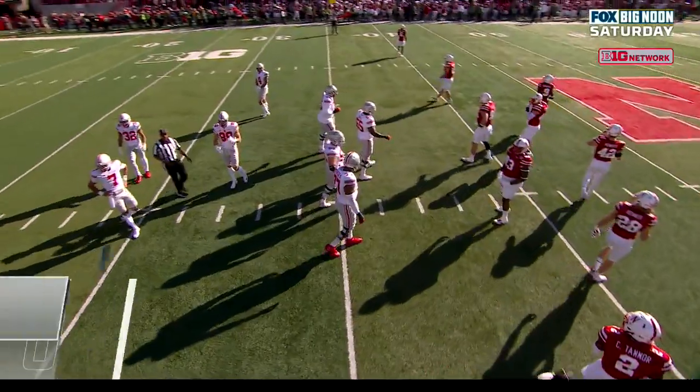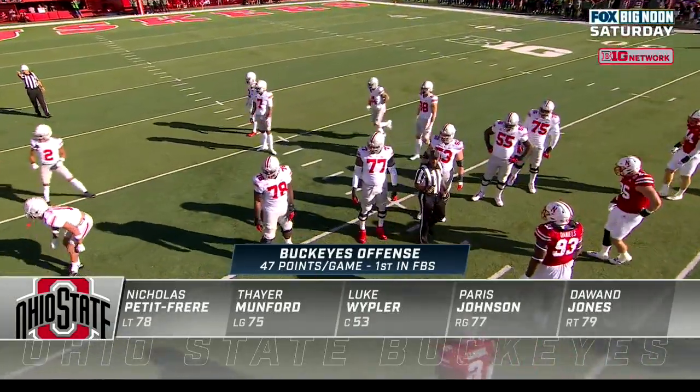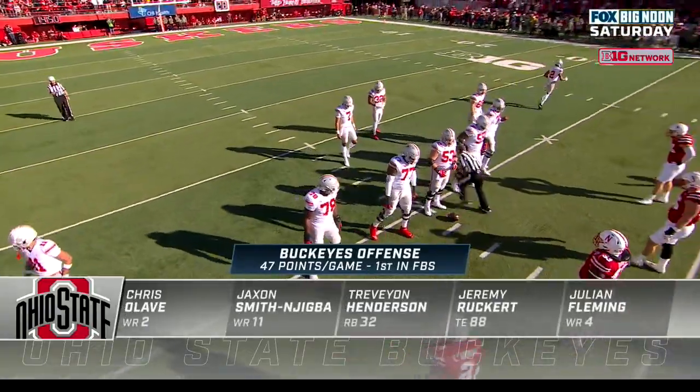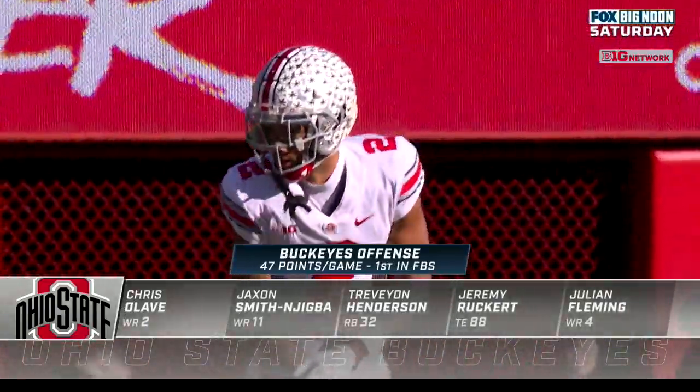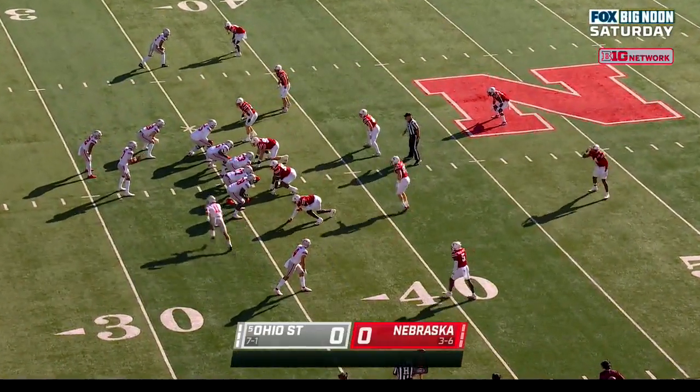Offensively, let's take a look at the Ohio State Buckeyes. This is a very good offensive line with four tackles up front. Thayer Munford can go out to tackle as well. He starts at left guard. On the outside, lots of talent. Chris Olave, he's probably the best. This guy is as smooth as silk sheets through the middle of the field.